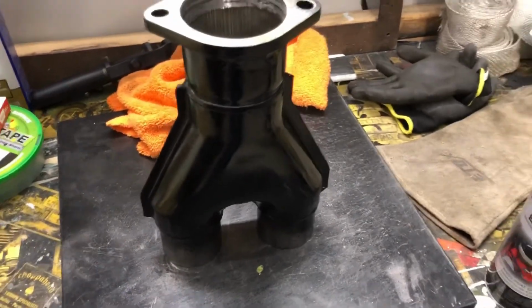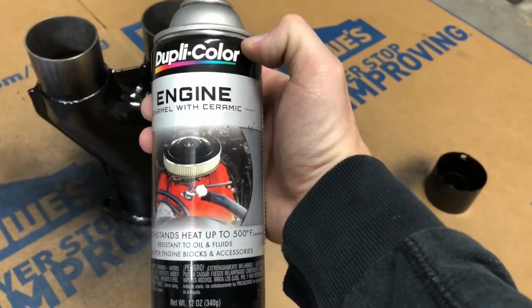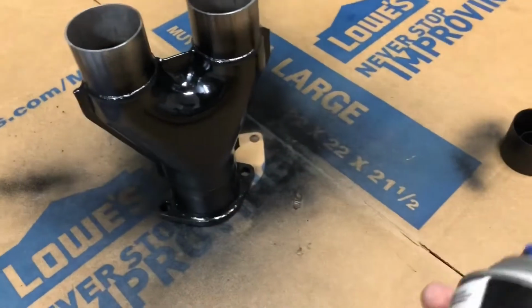Do about 3 coats of paint, and then we will test fit it. Just make sure everything fits up flush, and kind of get an idea of what we got to do to finish it out. So here we go. Final coat, Ecutek engine enamel ceramic coating. Here we go.